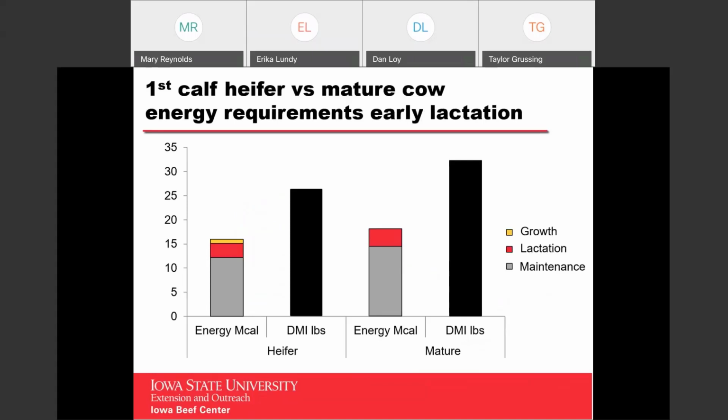So far we've pretty much only talked about mature animals, and maybe the figures Erika just showed also had replacement heifer requirements on there. But those young cows that are still growing really shouldn't be overlooked either. So, first-calf heifers versus mature cows: this figure lays out their energy requirements for early lactation. Because the body weight for that younger heifer is smaller, she doesn't require as much energy to maintain her body weight. Once you add lactation, she's also not milking quite as much as a mature cow, so that energy requirement is a little lower as well. But she has an added growth requirement that the mature cow does not.